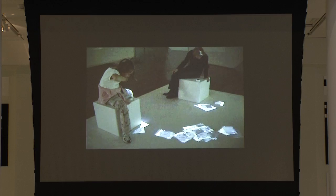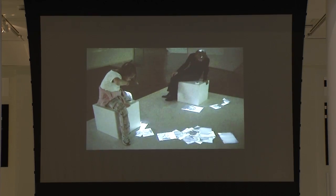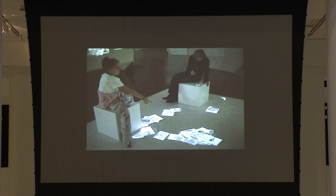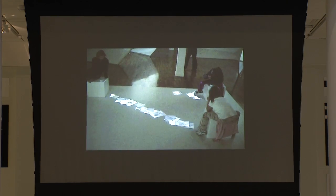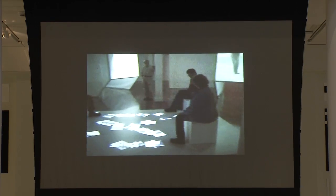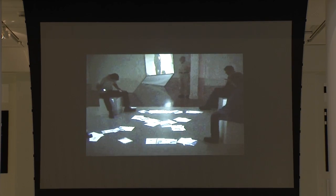So then people feel like they should say something to the other person whose image they are making contact with. And so we felt this was a nice way to get strangers to talk with each other in a museum or gallery context where people are usually very serious and quiet.